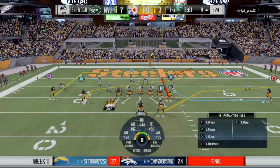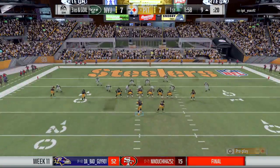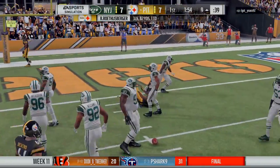Defensively, they're in a prime spot. And I think the defensive guys are probably expressing themselves to them as well. I wouldn't run it here, guys. You might want to try throwing it. A bullet throw, but incomplete.